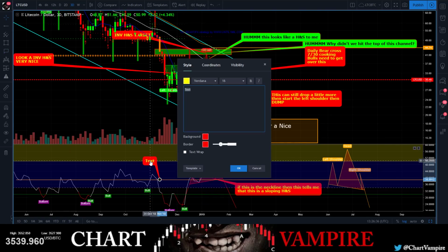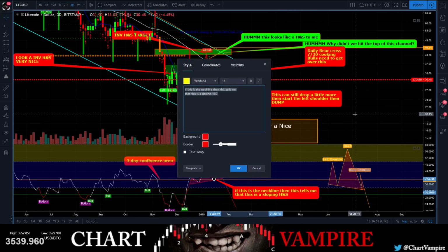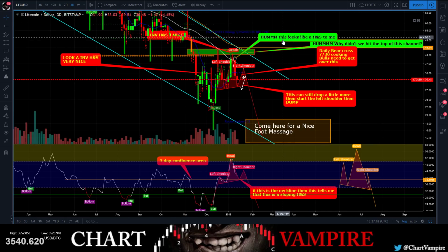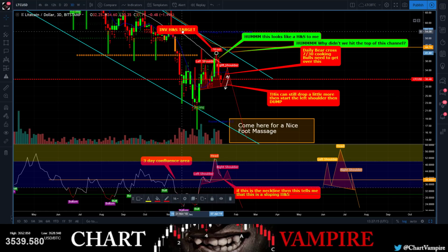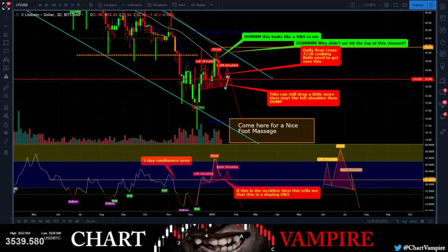And here on the 3-day, 3-day confluence area right there. And that's kind of how I'm looking. This would be my 3-day. We'll get rid of this right here. I'm going to get rid of that because we don't need it anymore. Don't need this. Don't need that. Okay. Three-day look. All right, so there's my thought on where we're at today.